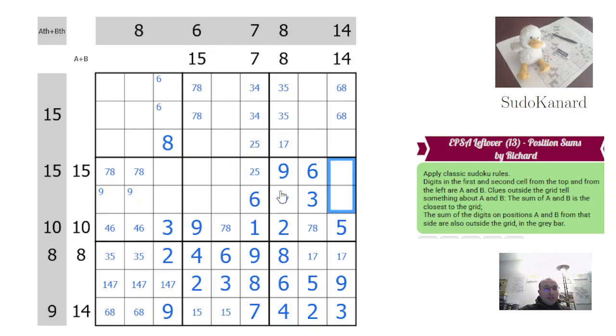This is coming closer, definitely. 1, 4, 7, 8. So this is 1 or 4. Two here goes there. That's a 5, that's a 2. We need a 3 somewhere. It can only be here. We also need 1, 4, and 5. So this is from 4, 5. This is from 1 and 5.